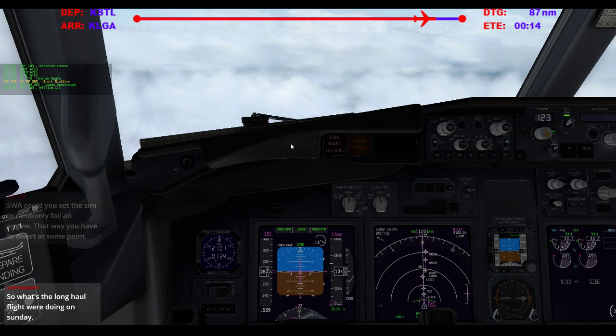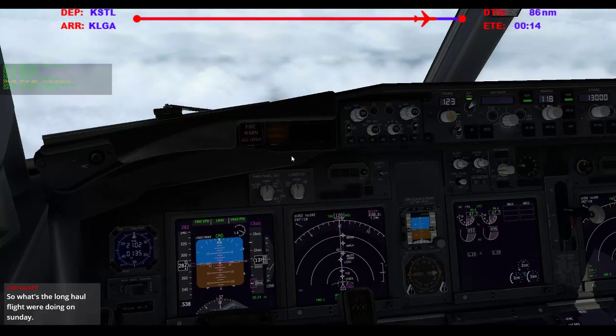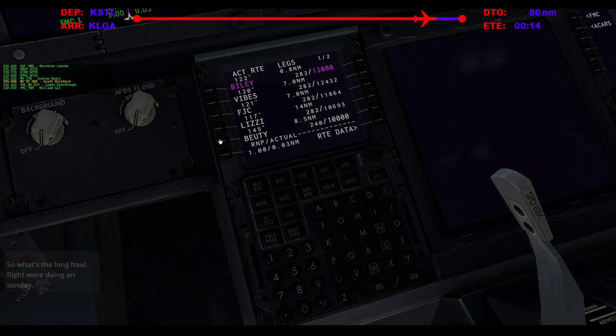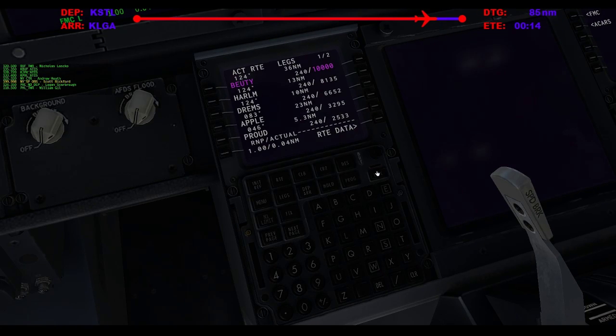Okay, we're direct Beauty, cross Beauty at 10,000, Southwest 2502. North Shuttle 7701, direct Rover, cross it at 9,000. Okay, I thought that was for someone else. I thought he said 45 on 25. Anyway, direct Beauty, 10,000.